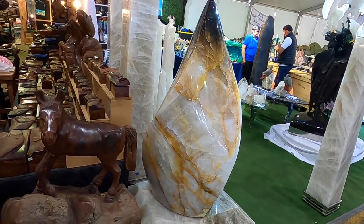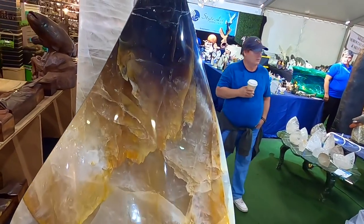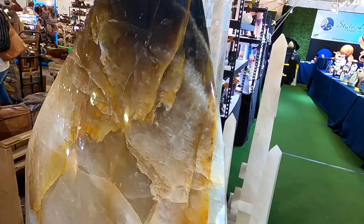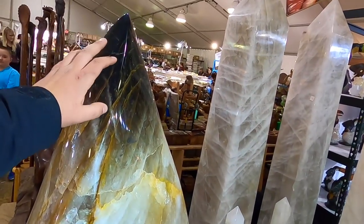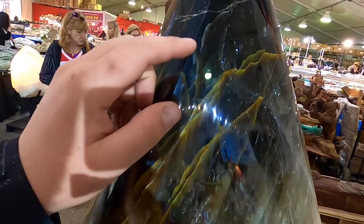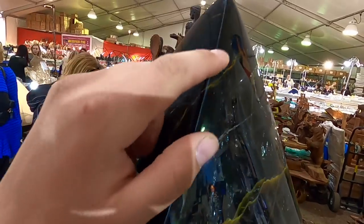Big old flame there with a smoky tip. Probably my favorite larger hand-carved crystal, what would you call it, sculpture? Looks like they missed a spot right there.